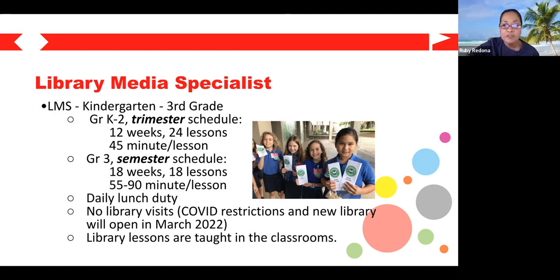For the past few years, because of COVID restrictions, the students could not attend or visit the library. But we are opening a brand new library in March of 2022, which is pretty soon, and we get to move in soon. So we're very excited for that. My library lessons are taught in the classroom.